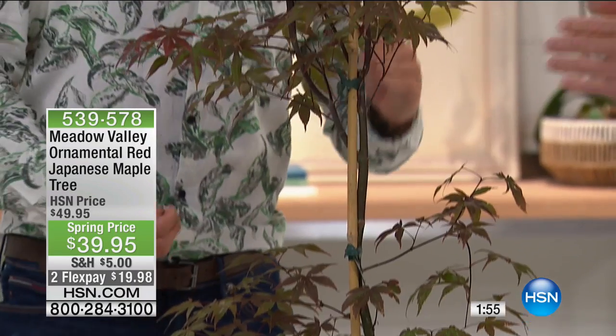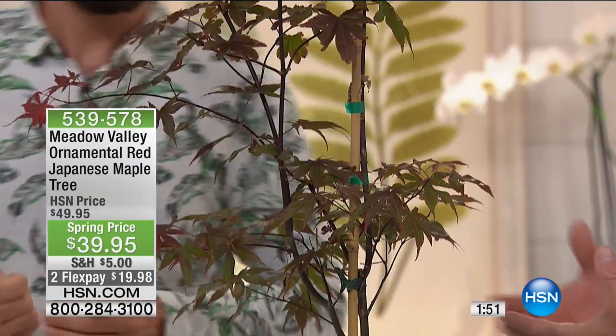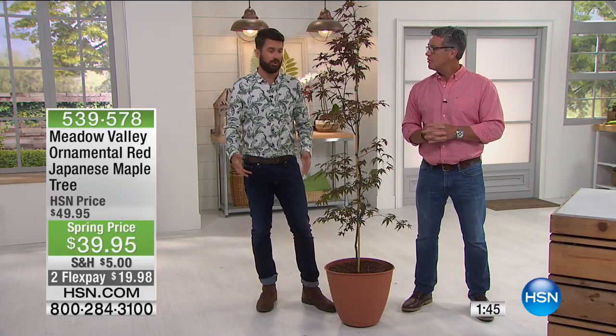And I heard it does well in some shade too. It doesn't have to be perfect full day sun all the time. Yep, so full sun or part shade, it will survive in both. You can plant this as a specimen in the center of a lawn, or you can plant it in a container as you see here.